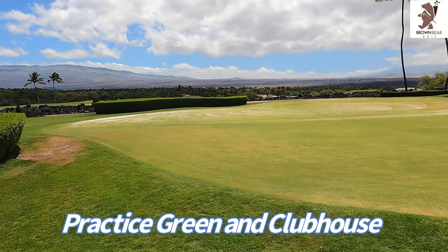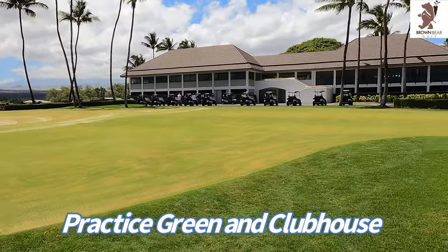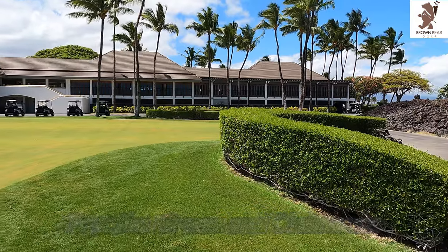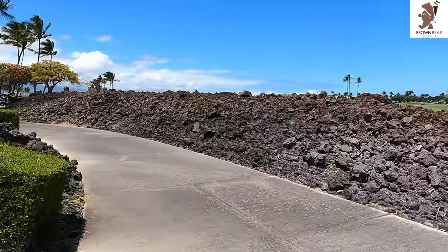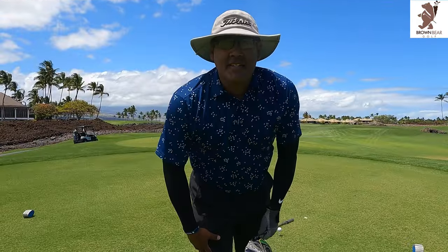Practice putting green, clubhouse. Putting green looks like it's been punched. The whole course was supposed to have been punched a month ago, so I hope the greens out there are better than the practice green. There's the first tee.